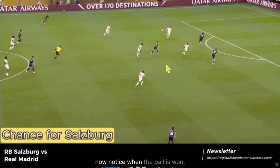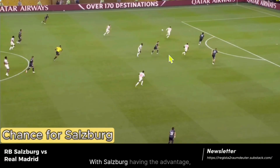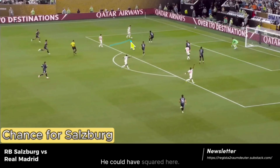Salzburg build up. Now notice when the ball is won, it's kind of like a 3-on-5 for Salzburg over here, with Salzburg having the advantage. It's just a shame that what he ends up doing next is just taking the shot from the worst possible angle. If he scores from here, then all credit to him. But he has so many other options. He could have squared it back. He could have squared here.